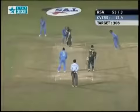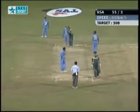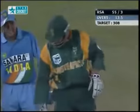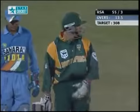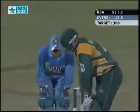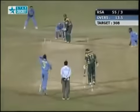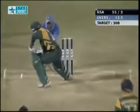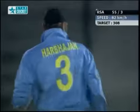Mackenzie is the new batsman and already playing for the turn that Harbhajan didn't impart onto the ball. And Sunny's absolutely right. He said by turning the first ball, he's planted that seed in the batsman's mind. So good over from Harbhajan Singh, a wicket in it. It's 55 for 3.